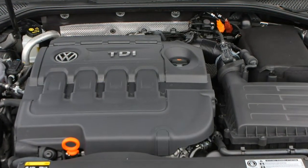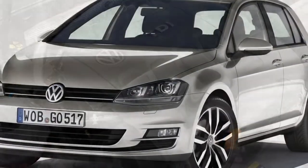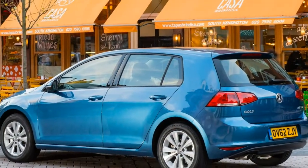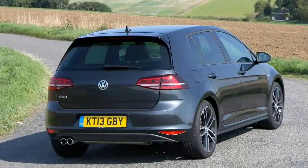VW upped the ante even further with a stripped-out and strictly exclusive edition, the Golf GTI Clubsport S, in 2016, boasting 310 horsepower plus a top speed of 164 miles per hour.